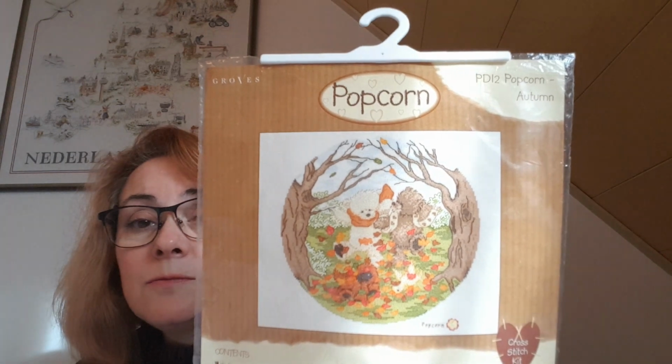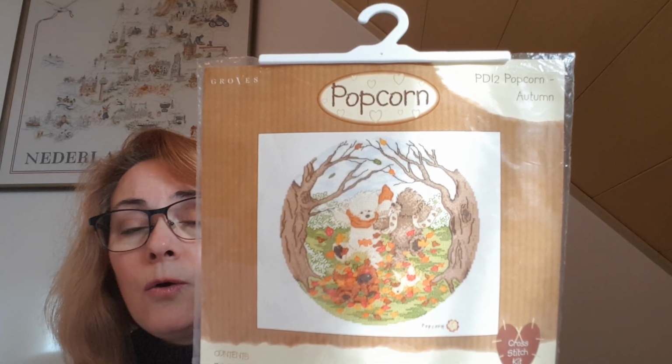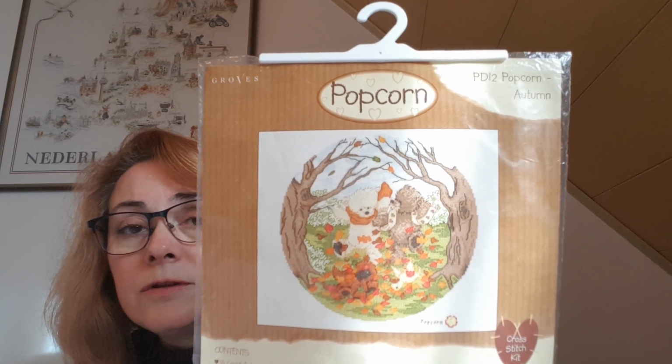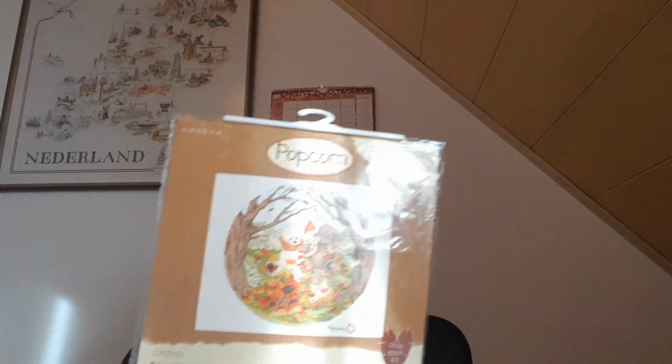But this was a troublesome one. There's full crosses, half crosses, quarter crosses, back stitch, all on top of each other on one small chart. It took quite some doing, but it looked really good in the end. And I finished that on the 13th of October, just in time to get it to them.